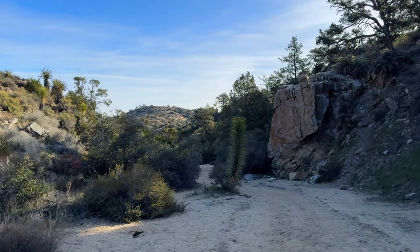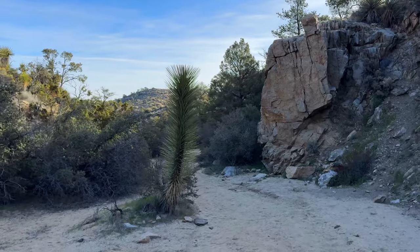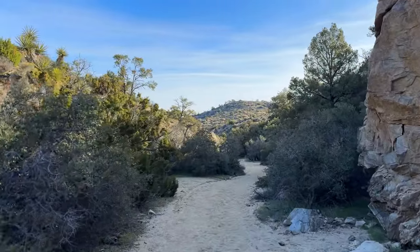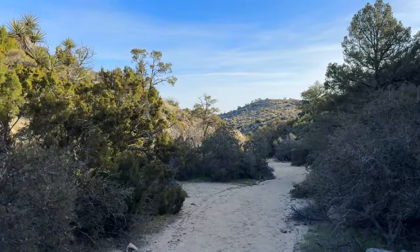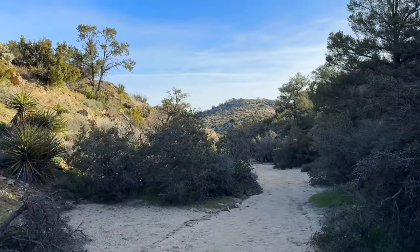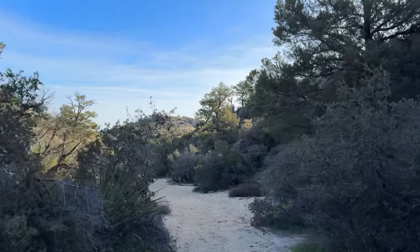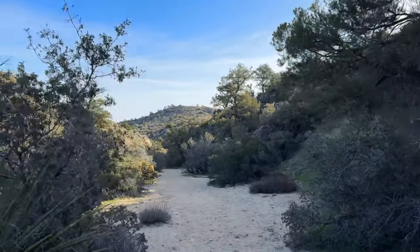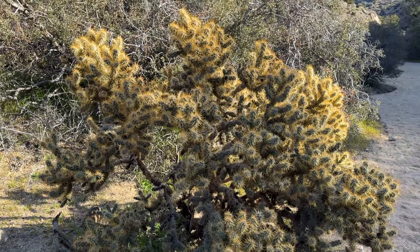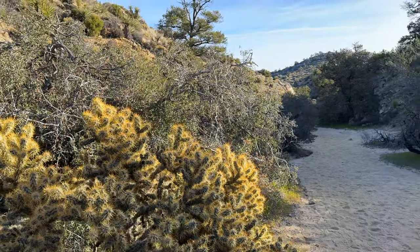Back down in the canyon. I think I'm gonna be connecting with the original canyon I came in on. So connecting the loop, it's kind of like a lollipop trail where you hike out and then it loops and connects back to the way you came in. So in a little canyon, enjoying the trees, of course. I just had to stop and admire this one, this cholla. It's so yellow compared to all the others I've seen.